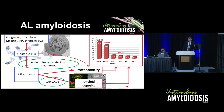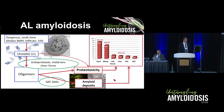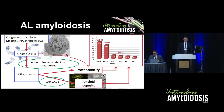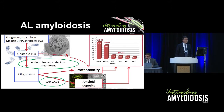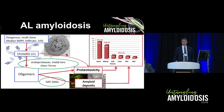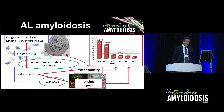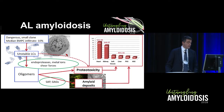I will briefly introduce AL amyloidosis. As you all know, this is caused by a plasma cell clone that qualifies for multiple myeloma in less than 50% of cases. So it's quite a small plasma cell clone that produces a toxic light chain that undergoes conformational changes that make it able to deposit in tissues in the form of amyloid deposits. This light chain also exerts a kind of direct toxicity on the organs that can be involved by the disease.